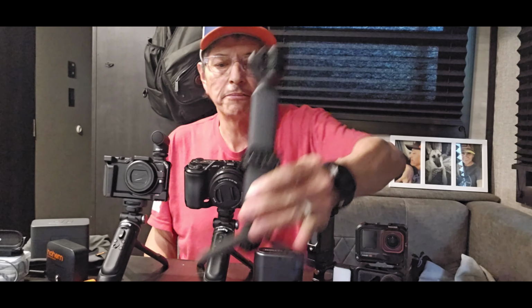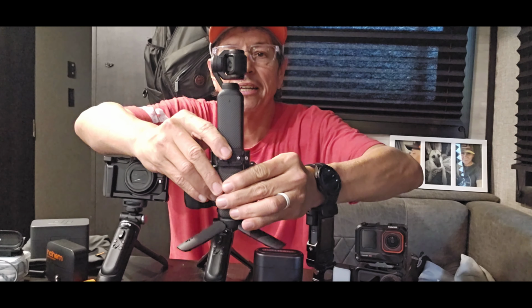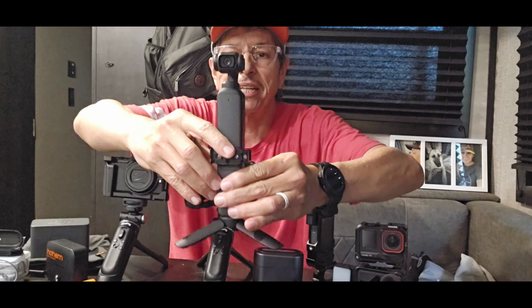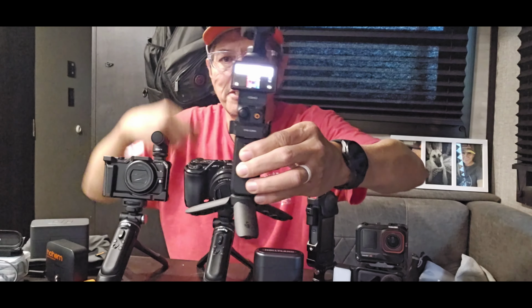Guys, arguably, the DJI Pocket 3. This thing is probably one of the best that I have here. I love it. It shoots fantastic video. It's great in low light. It's got a 3-axis gimbal, as you can see there. It's got tracking. It'll follow you. It's just unbeatable.